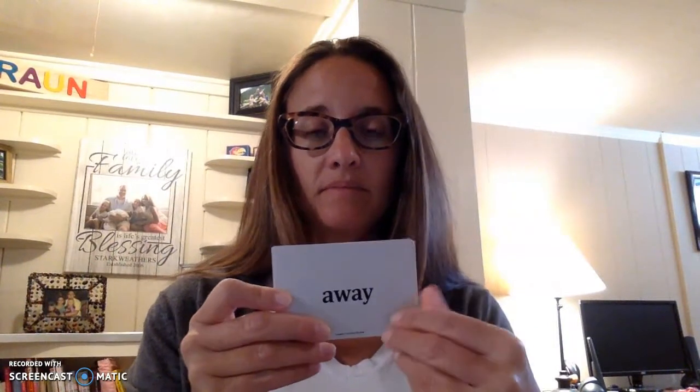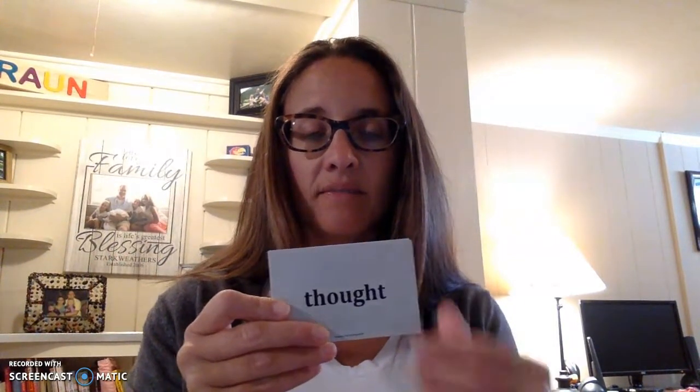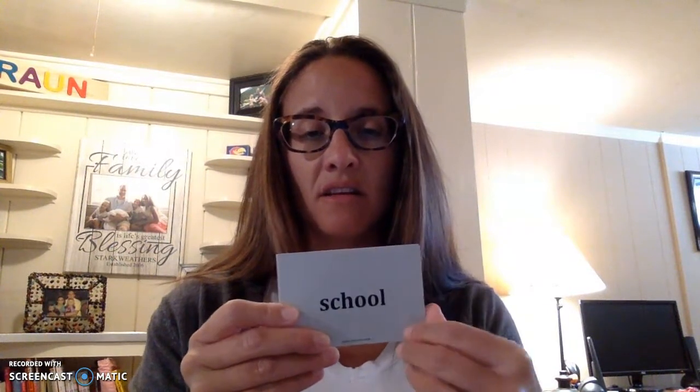Your new trick words that we're adding on are the words great, America, away, thought, school, country. Now remember, all of these trick words that come in this packet, you need to know how to read them and spell them by the end of 2nd grade. So even if you have these 6 words really good, go through the rest of that packet and keep working on it till you know every single one. We say lightning fast, as lightning, that quick. Okay, so there's your trick words for this week.